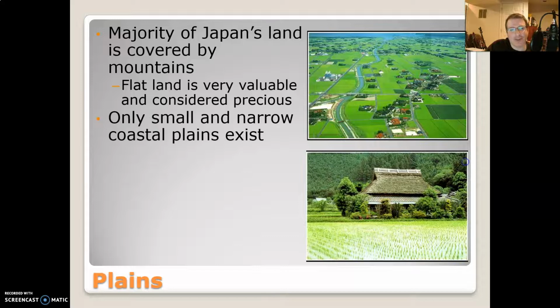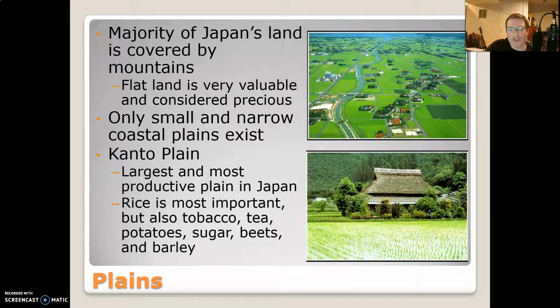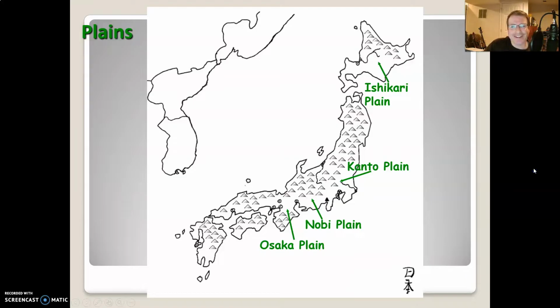The plains are where they can do their farming. They only really have small plains. Now, the Kanto Plain is the most famous, and it's the biggest and most productive plain in Japan. I'm sorry for that mistake there. I know some of you are like, Kanto, does that sound like a Pokemon thing? Yeah, that's where they got it from. Pokemon's from Japan. Alright, so there we go. And we have the plains.